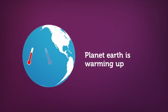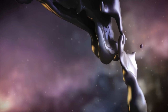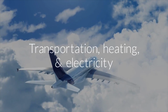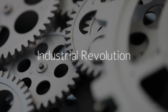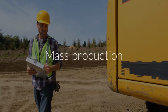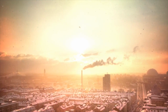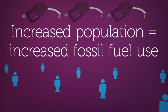Planet Earth is warming up quickly as a result of human activities, mainly the burning of fossil fuels. Examples of fossil fuels are coal, oil, and natural gas. Humans depend on fossil fuels for transportation, heating, and electricity. The onset of the Industrial Revolution in the 18th century saw a boom in manufacturing worldwide. Factories were created and mass production began. So too did the burning of fossil fuels to run those factories. Our dependence on fossil fuels has continued to grow, along with our population.